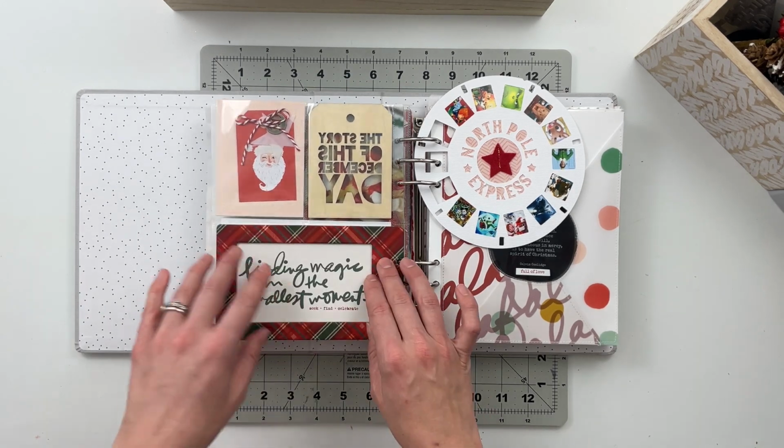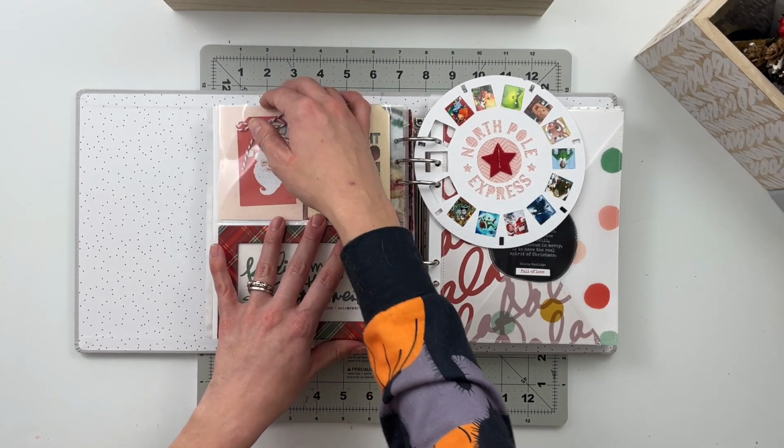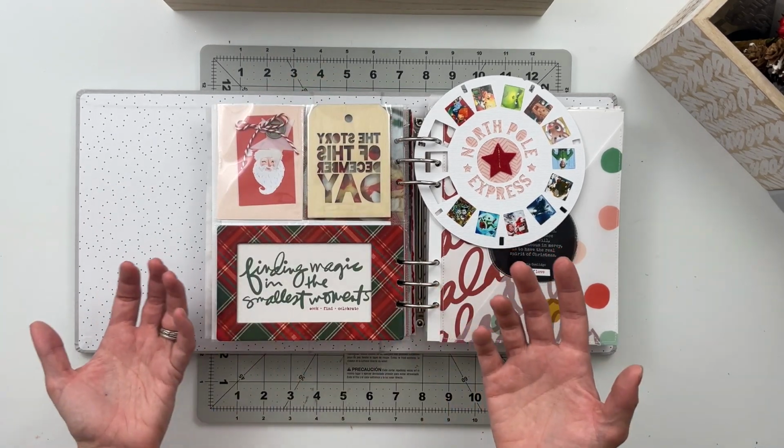So simple journaling just about what we've been watching and that we love Christmas movies. And that's pretty much the story for today.